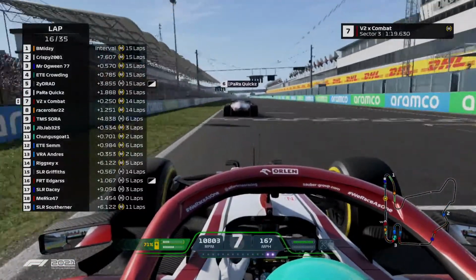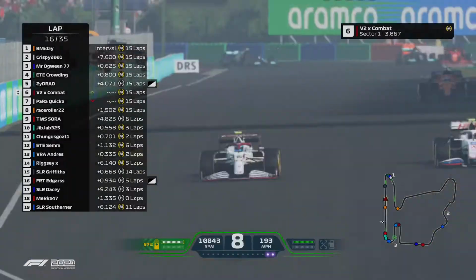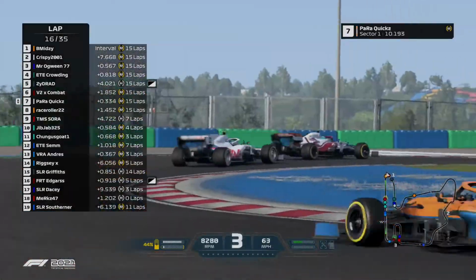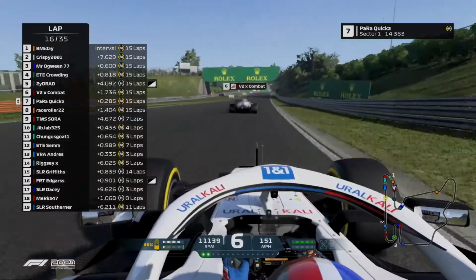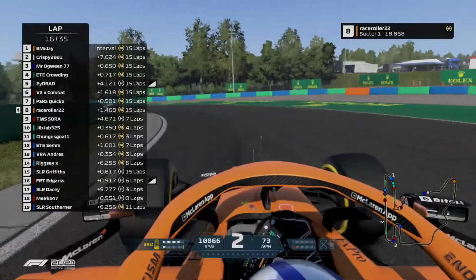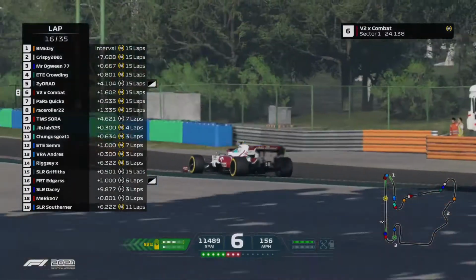Combat using his battery down towards that first corner. They cross the line, down the main straight. The crowd roaring them on. Combat into turn 1. He's clear of the Haas car before they even reach the first corner. And look who's behind them now. Here comes Race Roller now, 1.3 seconds back. Para using his battery, only briefly. Combat with the DRS, pulling away a little bit more there. About half a second between the two.